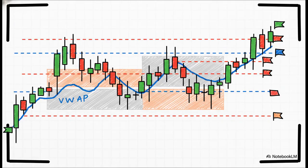So what are these key levels? We're not just drawing random lines here. We are marking the session highs and lows from Asia and London, the volume-weighted average price, or VWAP, and this is critical, the prior day's value area high and low. We call them VAH and VAL. These levels literally define our battlefield.